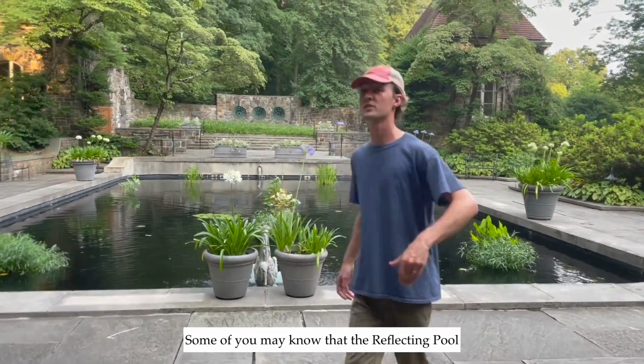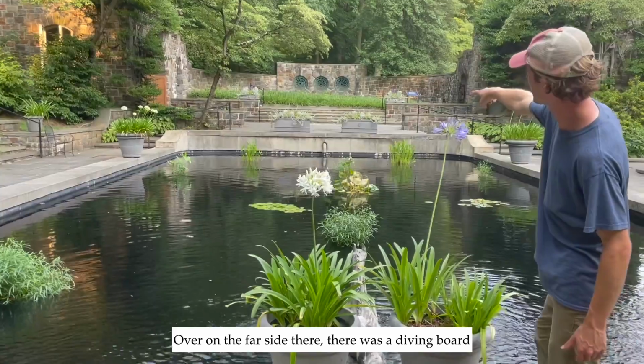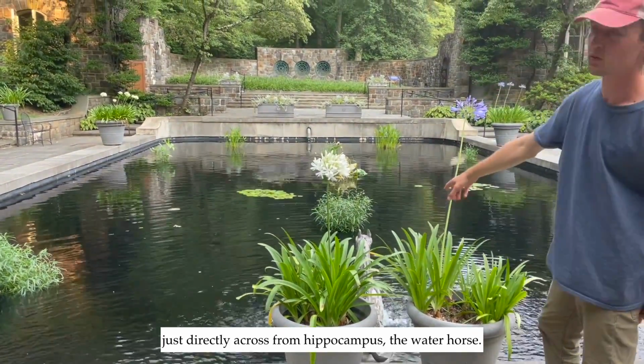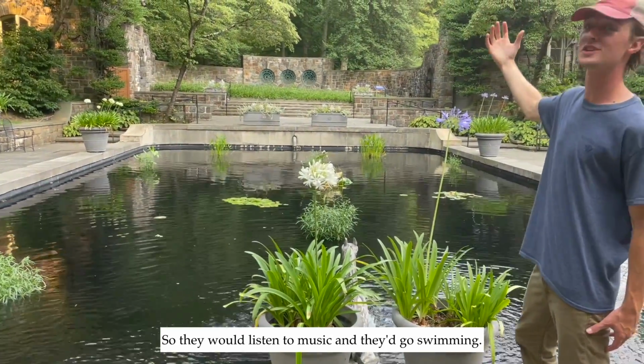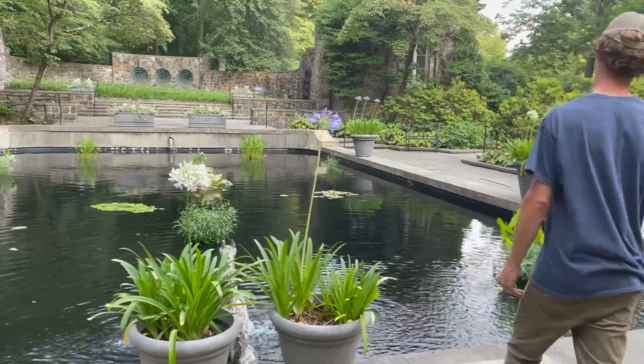Some of you may know that the reflecting pool used to be a swimming pool. Over on the far side there was a diving board just directly across from Hippocampus, the water horse. And then in the background, those three circles were hi-fi speakers, so they would listen to music and they'd go swimming. I could really use a swim right now.